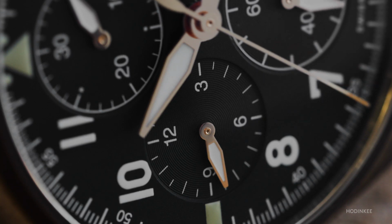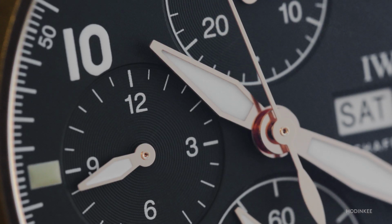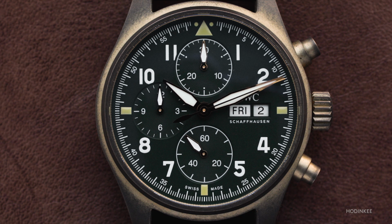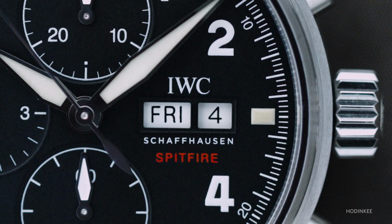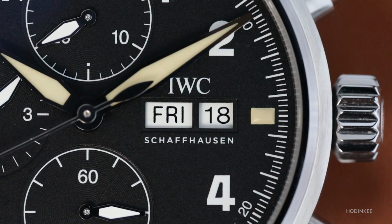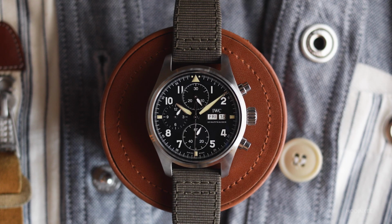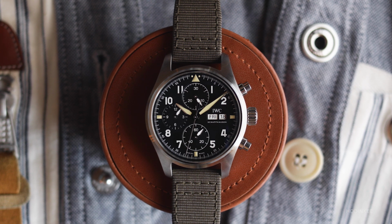For 2019, not only do we get the different sizing and the new movement, but we also get the bronze case with a green dial, which looks incredible. Here in the steel, we no longer see the red Spitfire text that was shown originally when the watch was launched at SIHH, and to be honest, I kind of miss it. I thought it looked cool, and I thought it connected back with classic aviation to have a little pop of color on the dial.